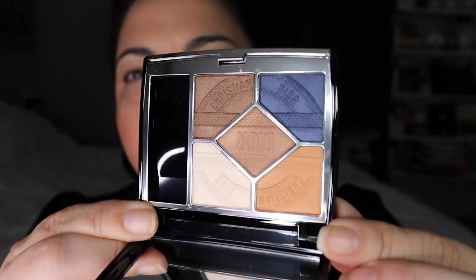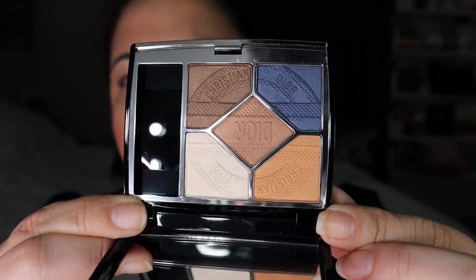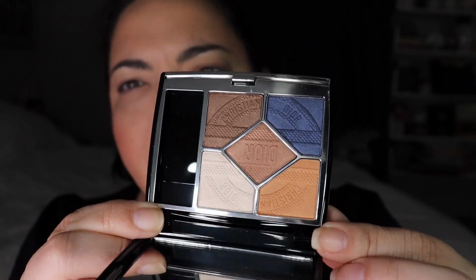And then the second one is Eden-Roc, which is the one with the blue. When I saw them online, they were very similar. At least for me, they looked very much alike. So I decided just to buy one, the Rivage. And then a really good friend of mine texted me and said that she wanted me to try the other one as well, so she was so kind and gifted it to me. So I'm going to swatch both of them on different hands, and we can compare and see how similar or how different they are.